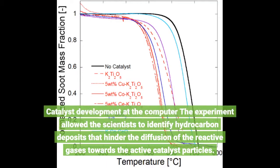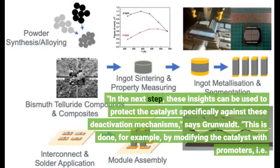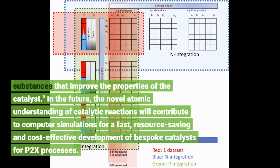Catalyst development at the computer. The experiment allowed the scientists to identify hydrocarbon deposits that hinder the diffusion of the reactive gases towards the active catalyst particles. In the next step, these insights can be used to protect the catalyst specifically against these deactivation mechanisms, says Grunwaldt. This is done, for example, by modifying the catalyst with promoters, i.e., substances that improve the properties of the catalyst.